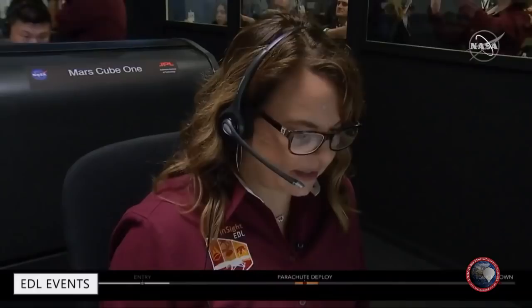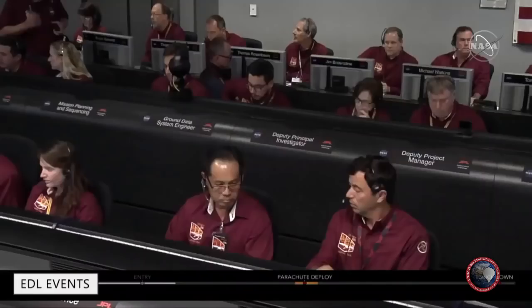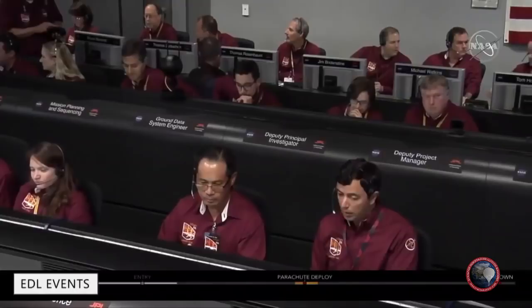From 15. In approximately 1 minute, InSight is expected to reach its maximum heating rate. Oh, yes. Plasma blackout is possible during peak heating and could cause a temporary dropout of telemetry. This could last for as long as 2 minutes.